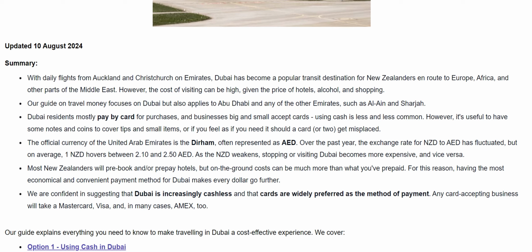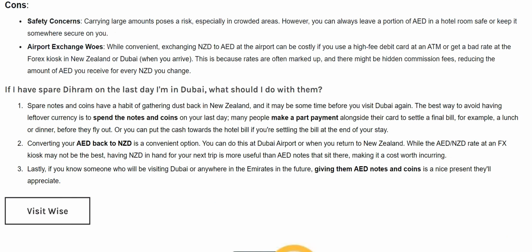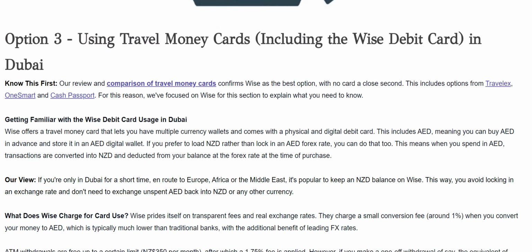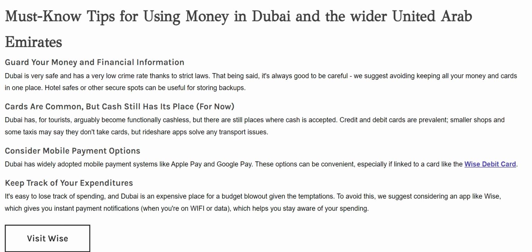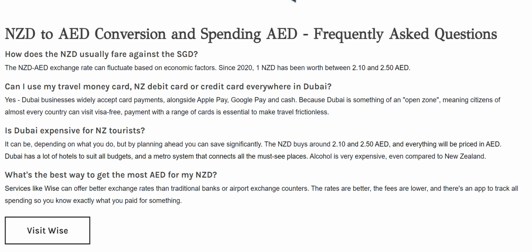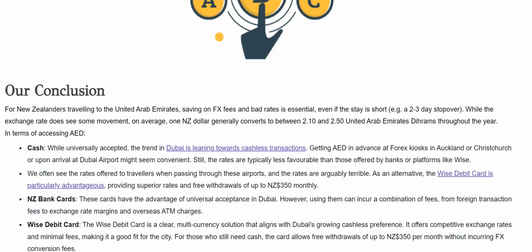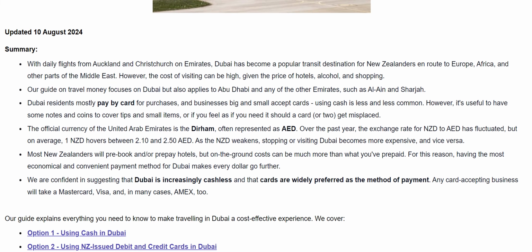What should I do? So we've put together a comprehensive guide which looks at cash, it looks at using cards, and then it looks at using travel money cards. We also give some tips for basically what you need to know about using money in Dubai, and then some frequently asked questions plus our conclusion as well. So let's get straight into it. I'm going to show you exactly what the options are.